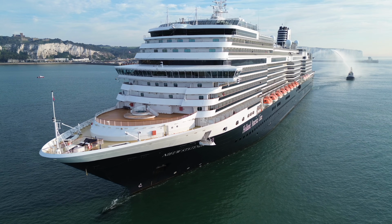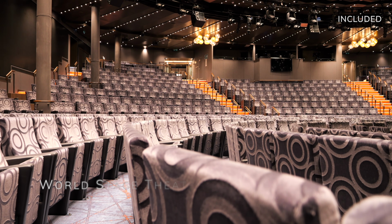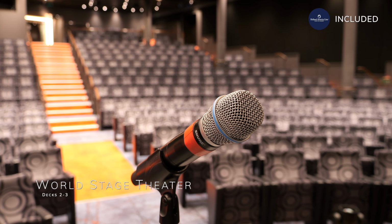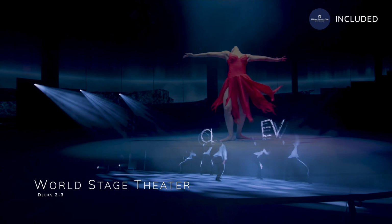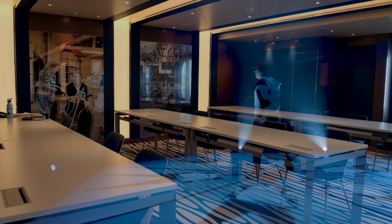Hello, and welcome to our full ship tour of Holland America Line's Nieuw Statendam. At the forward end of Deck 2, you have the beautiful and rather contemporary World Stage Theatre, with comfortable seating, a wraparound stage layout, and an incredible LED video wall. The West End style shows put on here are not to be missed. This venue spans Decks 2 and 3 and seats just over 700 passengers.